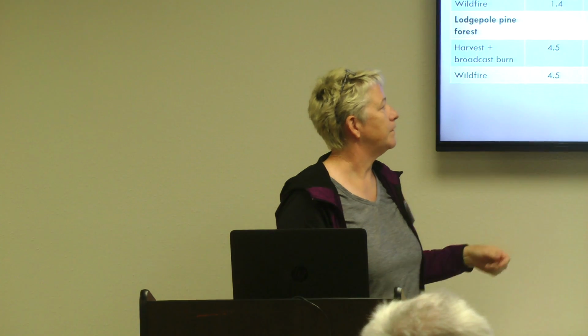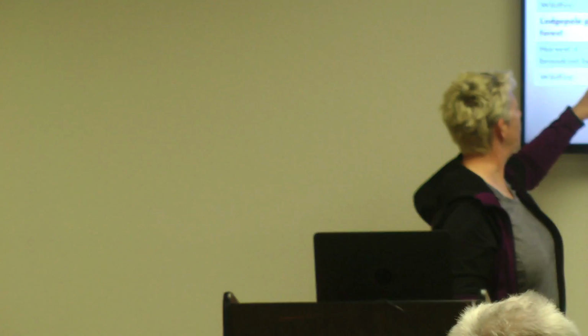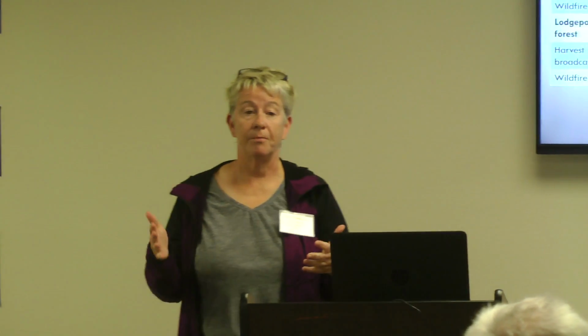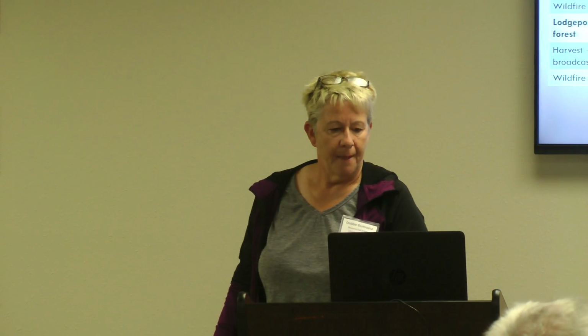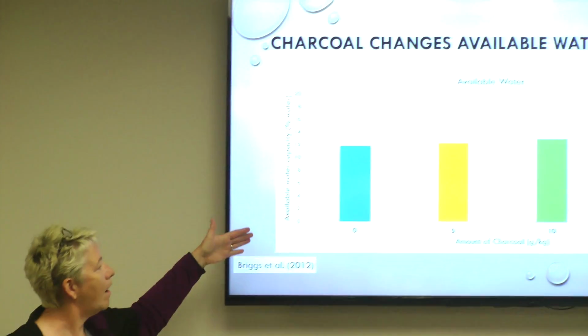And this work showed that short fire return intervals in a Ponderosa pine forest yielded about the same amount of charcoal as a longer return interval in a lodgepole pine forest. And so, the charcoal produced at wildfire was 0.15 to 1.5 tons of carbon per acre. So that is kind of on the same scale as what we were trying to mimic when we put biochar out on forest sites.